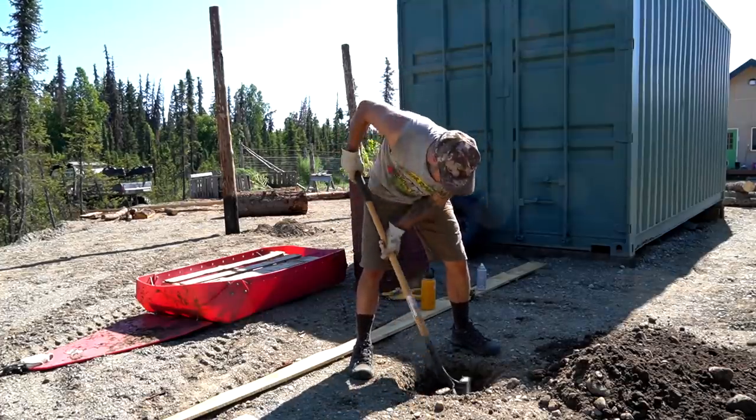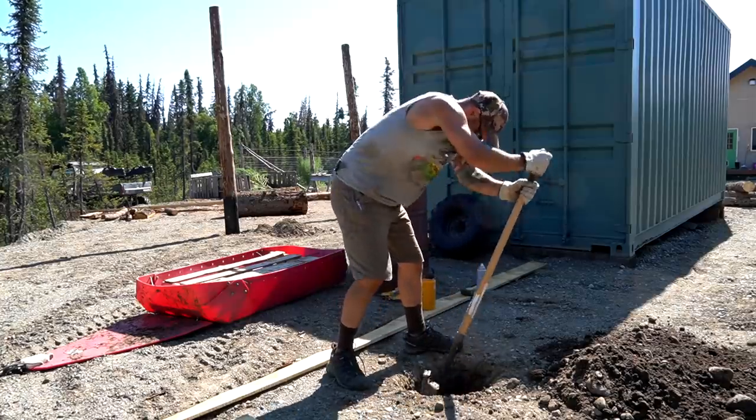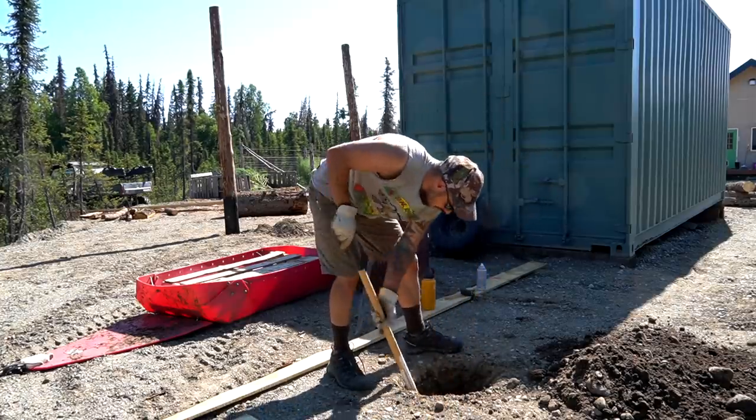Because here would actually be a good reason to have a lookout tower. Yeah, I mean, we already have a view there.